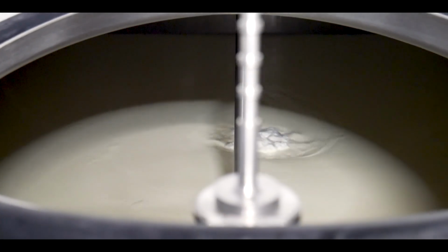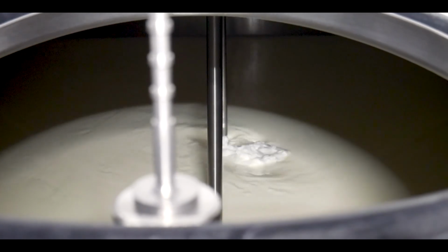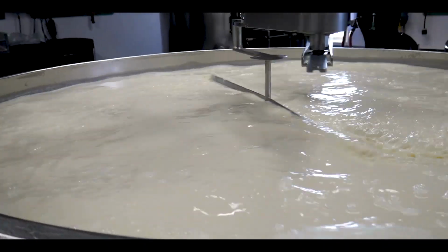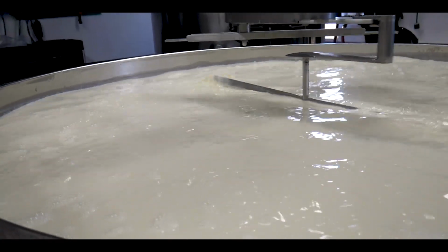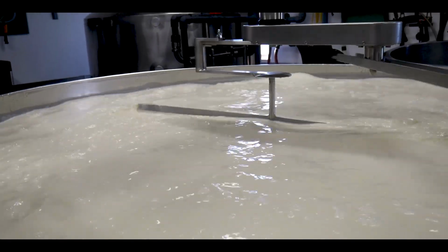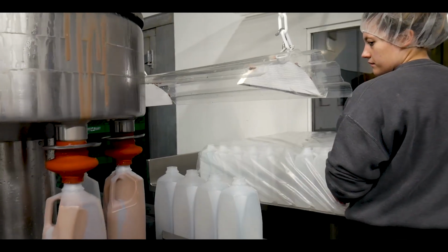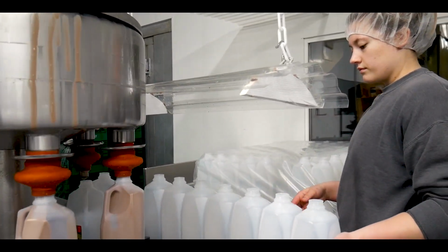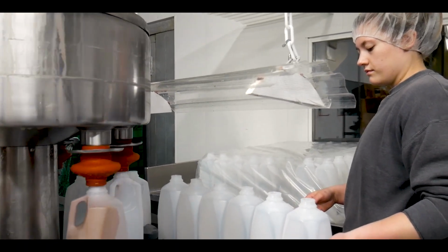The positives of this is that it kills all the bad bacteria, but it keeps all the good enzymes in the milk that your body needs to correctly digest dairy products. Because of this, we found that people with lactose intolerance can drink our milk. How great is that?